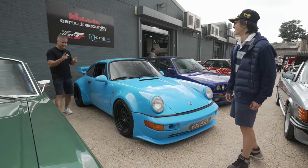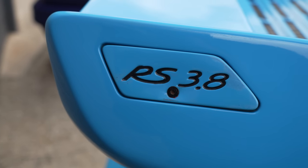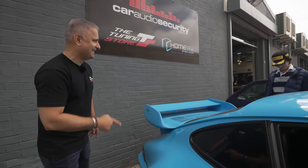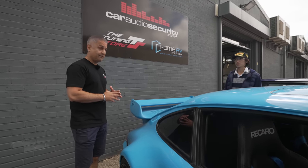Now, I've noticed something here, guys. It says 3.8. Is it actually a 3.8 engine? 3.6. So 3.6, okay. So it's not a 930 turbo, and it's not a 3.8. That's why he called it a Frankenstein. Indeed. So it's a 3.6 RUF engine pushing out about 450 on the dyno. Damn, that's a lot of power.